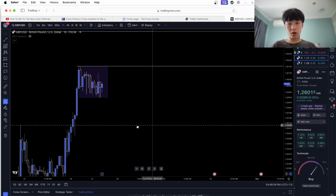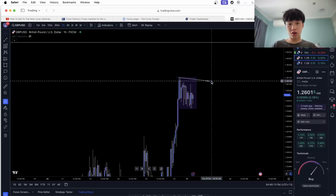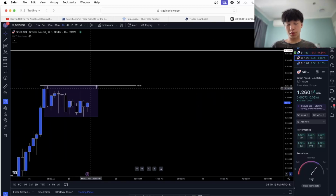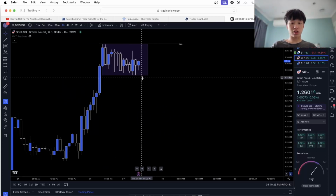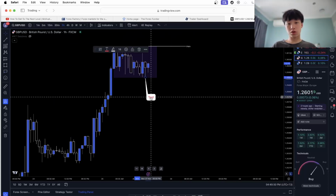Yeah, and then on the 1 hour, what I personally would want to see is power of three: liquidity sweep, sweep the previous high, manipulate up here, and then disrespect this fair value gap. I'd want at least a 1 hour break to the downside, and then I'd short it. So we need at least a 1 hour break.